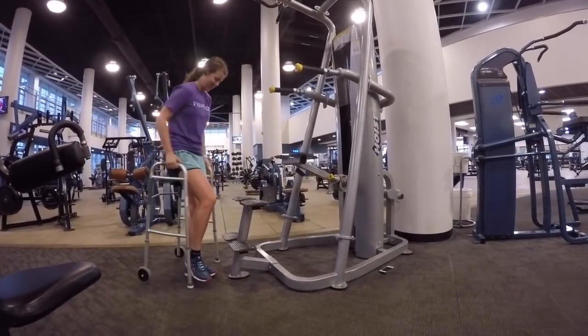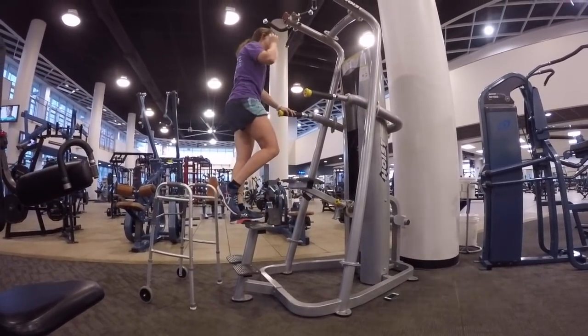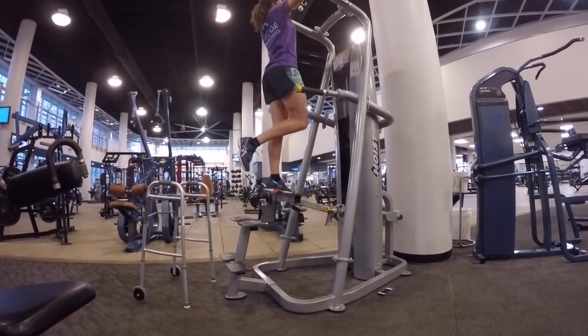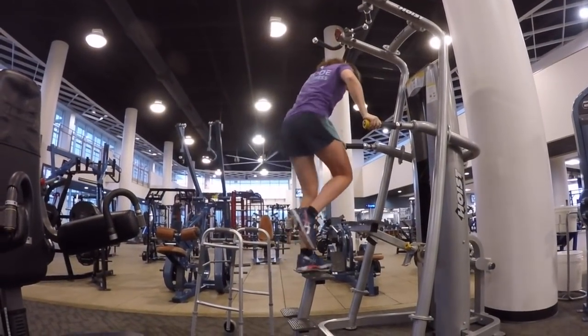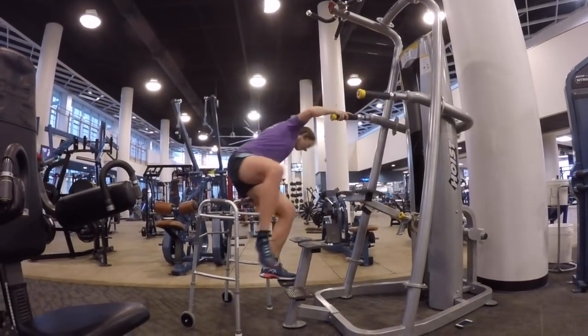The gym is very challenging. Having to figure out how to get on the equipment safely and efficiently. I'm unsure how to get off the equipment. I reach back to try to put my hand on the walker and kind of lose my balance.